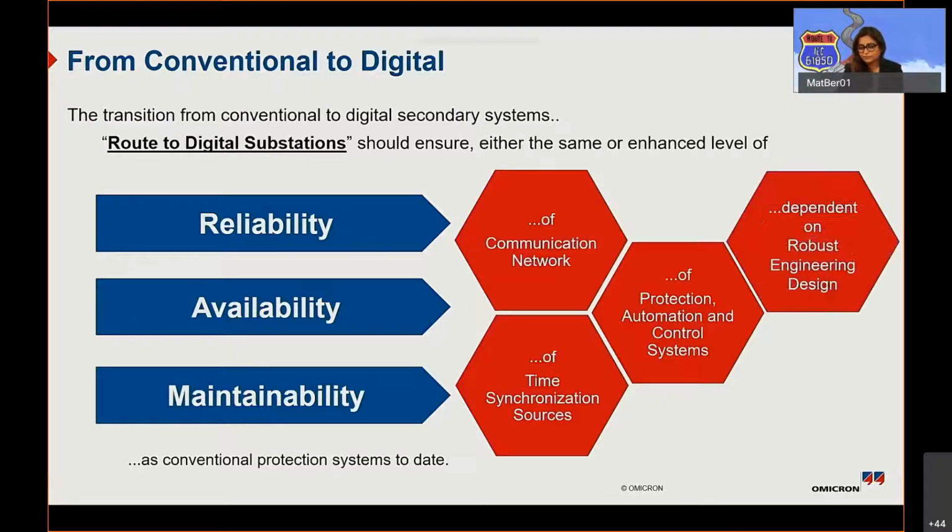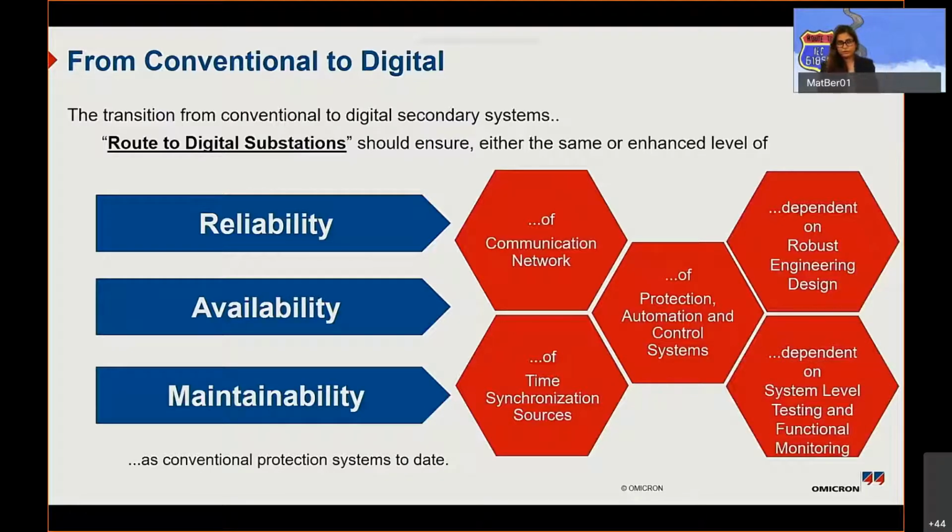And of course, I mentioned everything is based on a robust engineering design. So if you saw the presentation from Andreas or Thomas, you must have recognized that they all talk about the system configuration language. And that means that if you have a good design, then your testing already becomes much easier. And monitoring of the whole system. We won't be able to talk in detail about everything, but we are quite specialized here at OMICRON to deal with all these issues. So you can definitely contact us later if you want to know in detail about any of them, but I will definitely cover some of the topics.